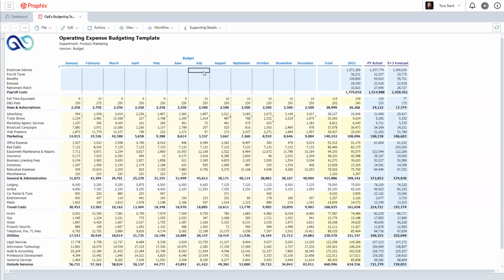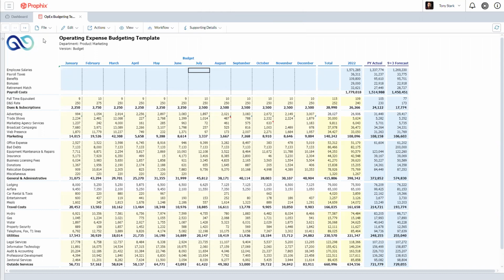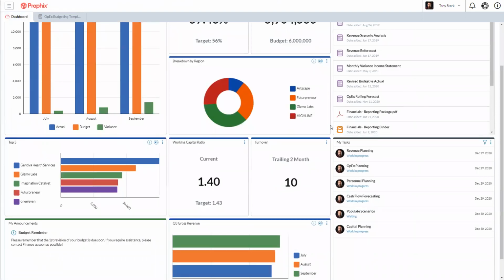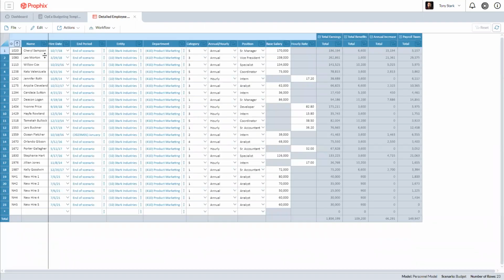But the real idea here is that you don't want to be able to jump into the month of July and say, well, I think I'm going to spend $500,000 on salaries in the month of July. You need to be able to get a little more granular. And as you can see, Prophix prohibits me from doing exactly that. So to plan at a granular level on an employee-to-employee basis, we have an application in the system called DPM, Detailed Planning Manager, that will enable you to plan for your employee-related costs by employee using a very robust calculating engine that we'll see in just a moment.